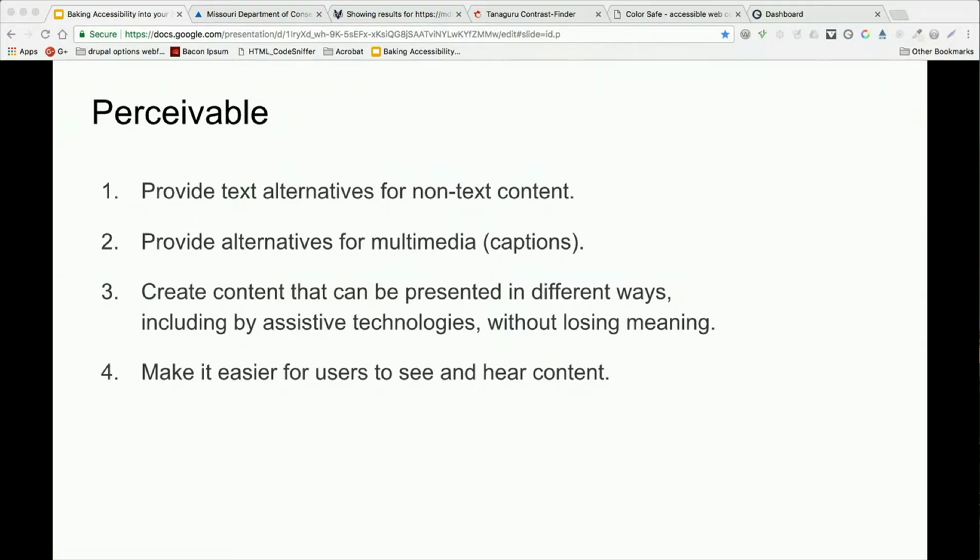So provide alternatives for multimedia. In a nutshell, easy way, captions. You got videos, caption. You got audio, make sure there's a text equivalent. If it's not read-along text that goes with it, just make sure there's a way for someone else to get that content. A lot of podcasts out there. Podcasts are awesome. You learn all sorts of things. If you're deaf, it doesn't do you much good, but if you can read it, whoa, now you've reached a whole new audience, and there's people that can benefit from your content.